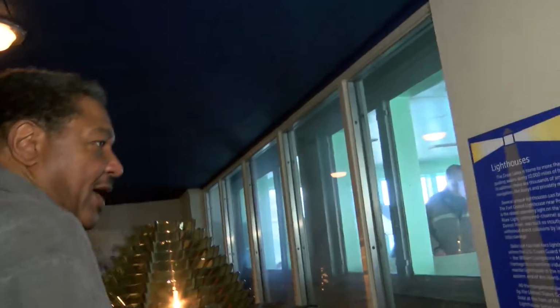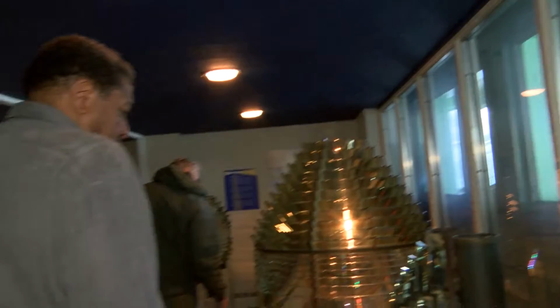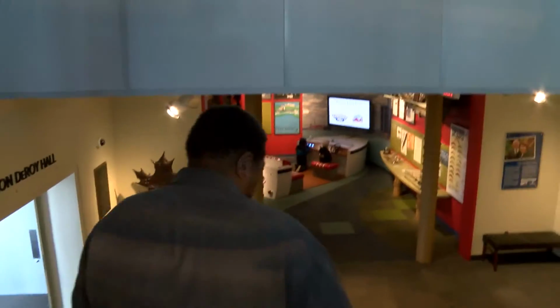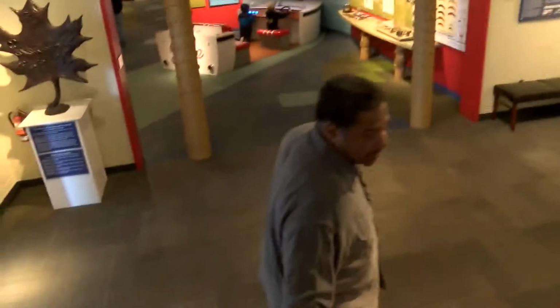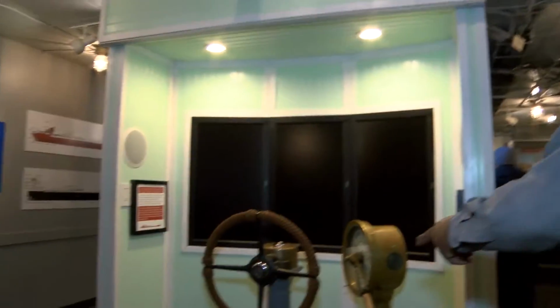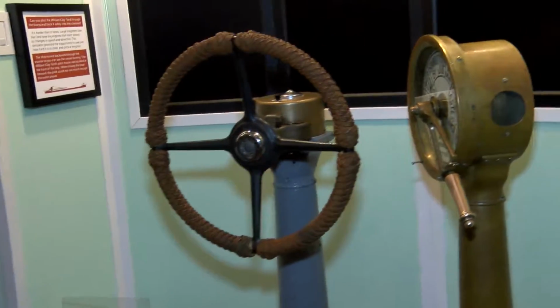The Great Lakes has about 300 lighthouses, and all of these crystals show you how they were made and how they were able to share light way out into the Great Lakes. Then as we go down to a different part of the boat, it shows how the ship was run. You can see all the wiring.